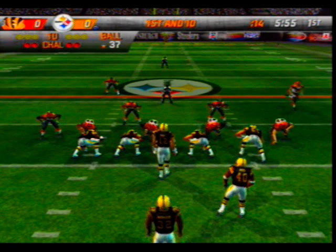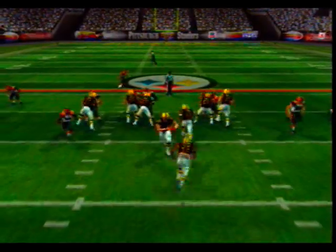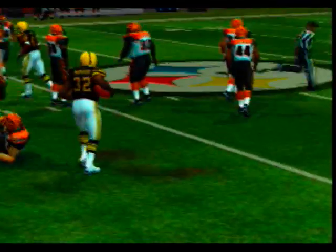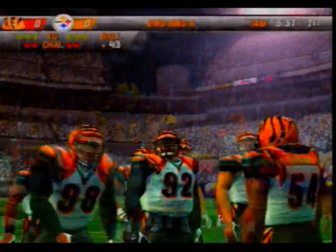First and 10. Throw right. Number 83 in motion. Give it to the halfback. Spins away. Swanson comes up to make the play. It's important to pound the defense with a run. Sooner or later, they're going to bend.